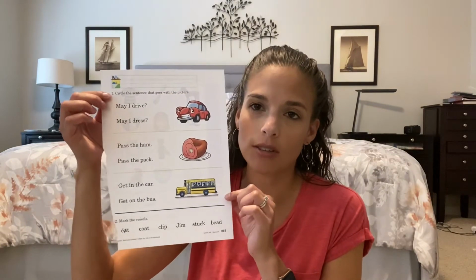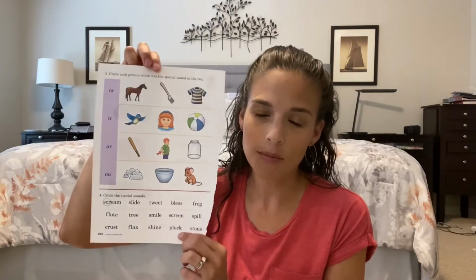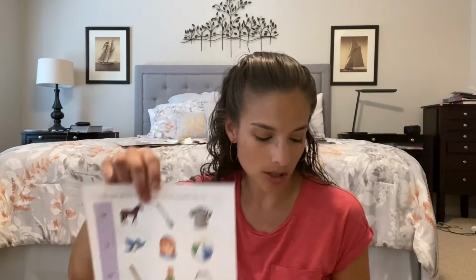This is an example of a test at the end of the year. And then sometimes they just have one side. I feel like most of the year they had this side and this side, but as you can see, it's a lot of pictures. So I didn't feel like it took too long, even for a little boy.